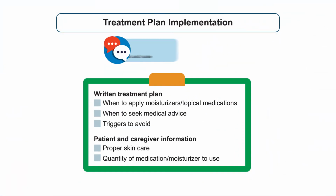So just to double back on good communication of a treatment plan. A treatment plan will work if it's really simple. It'll work if it doesn't impose too much on patients and caregivers. It'll work if it's well communicated, and often it's best to have both a physician and a nurse reinforce the treatment plan to get really excellent outcomes. The more comfortable people are with their plan, the better the outcomes are likely to be.